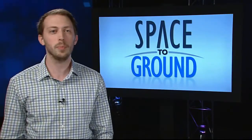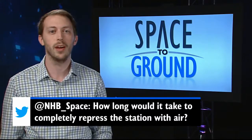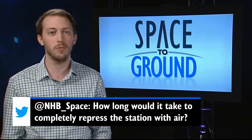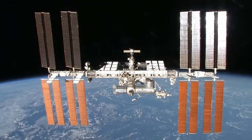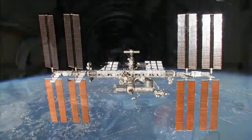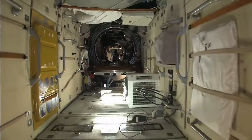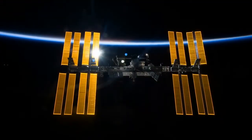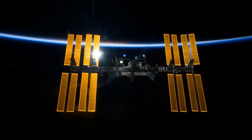And this week, Hardy B asked us, how long would it take to completely refill the station with air? Well, it takes a lot of gas to keep the enormous interior of the station feeling like you're back down here on Earth. Right now, there's about 2,100 pounds of air inside the station, enough to pressurize it to 14.7 psi, the same pressure we feel at sea level. Hypothetically, if the station was at vacuum or 0 psi, our equipment would take almost 5 days to pressurize it.